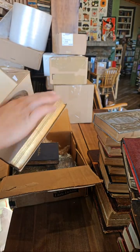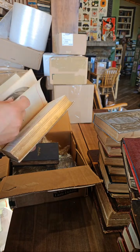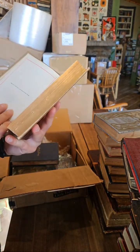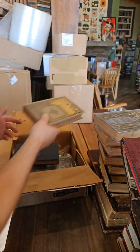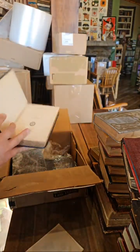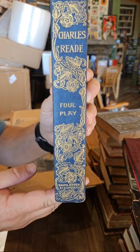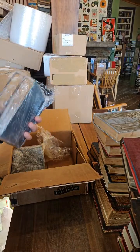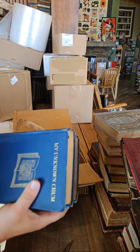The poetical works of Lord Alfred Tennyson, or Lord Tennyson, or Alfred Lord Tennyson, however you want to say it. I don't know what the correct way is. Complete edition. No date, but I would say 1880s or 1890s. Probably, I'll list it as 1890s. We got Charles Reade, Foul Play. No date, early 1900s. Pretty spine on that one. I do appreciate the Victorian bindings.